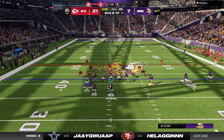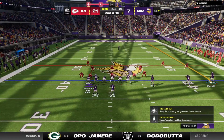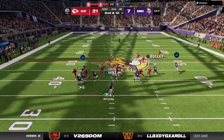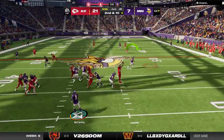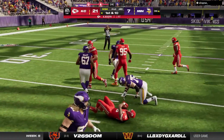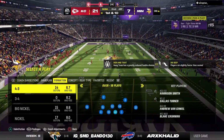Kincaid, the man in motion. Ready. They'll stick with the passing game as he looks to throw. Oh, everything falling apart now. Another one intercepted. Picked off by Kelvin Joseph.